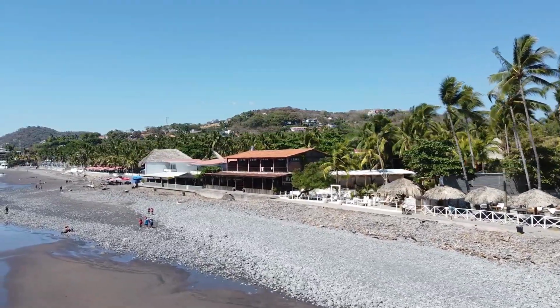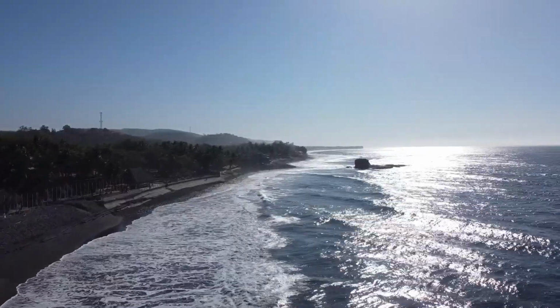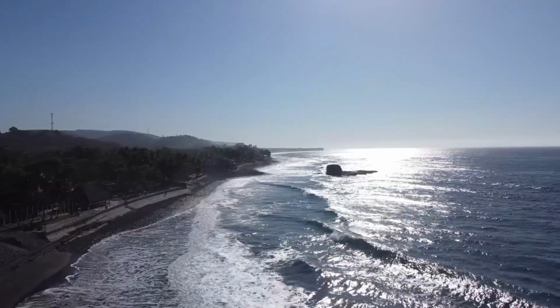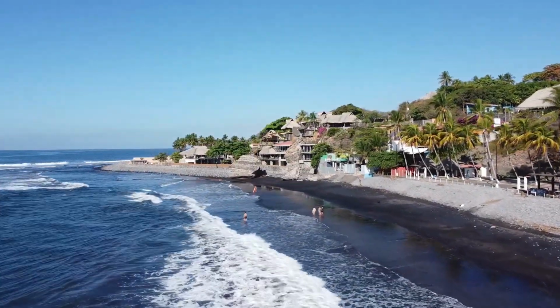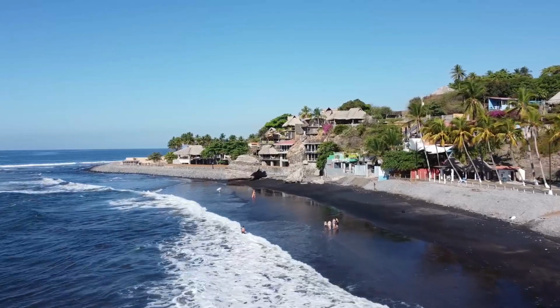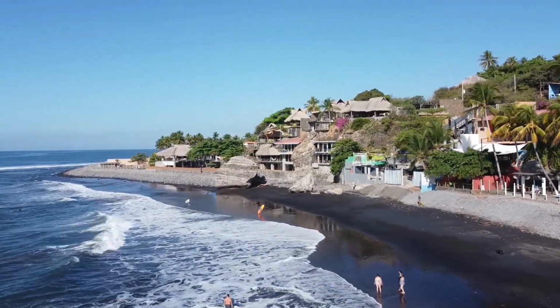If you travel on a low budget, you will find more business competition here, so the prices are more competitive compared to other places. The beach most of the year is full of rocks. Traveling with family probably is not the best option. It's better for young travelers looking for great surf and also some party.